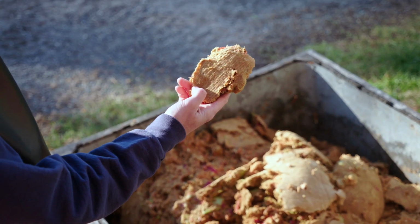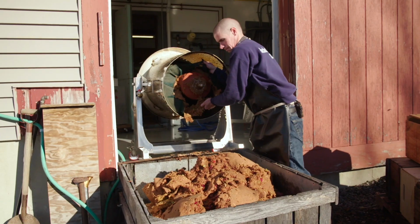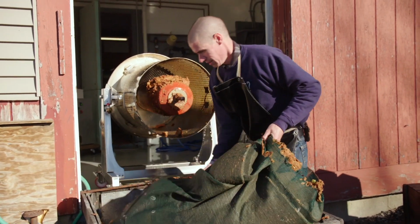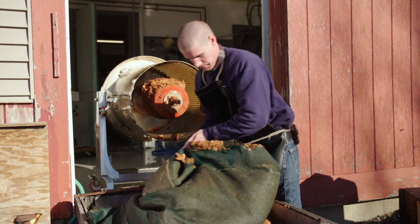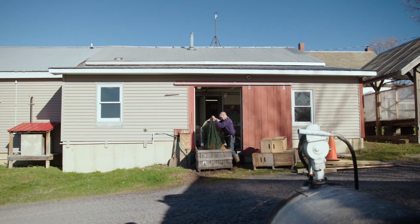This is the remnants of the apple after all the juice has been squeezed out of it. One's going to be a little bit messy.